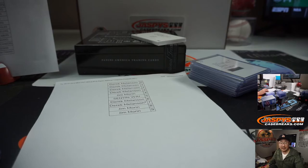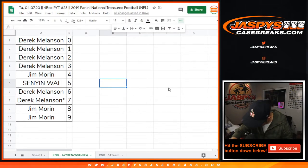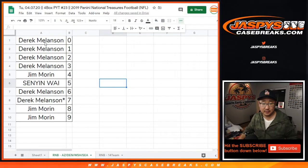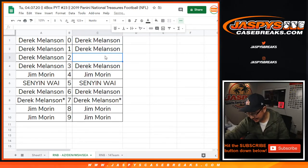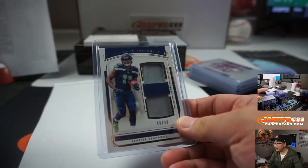All right. So let's go back to this list here. And let's take a look at the hits. Dwayne Haskins, 82 out of 99. I should have been doing this during the break. At least I remembered it. 82 out of 99. Not eligible for the, what, $50 a break credit. 0, not eligible because of that Russell Wilson redemption. 0, already did 0.